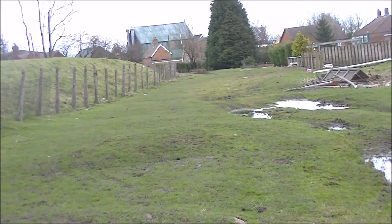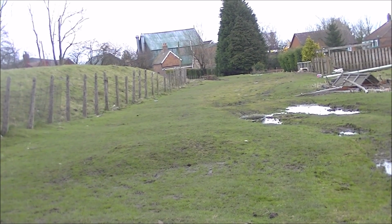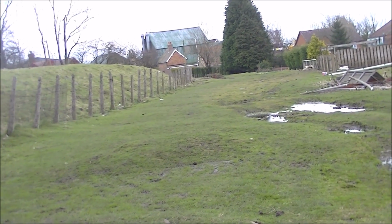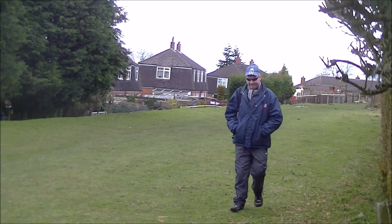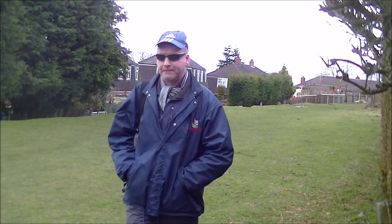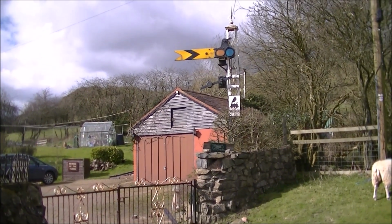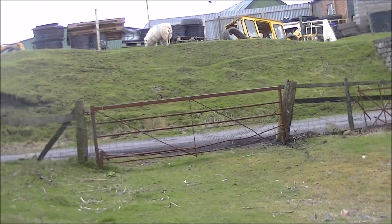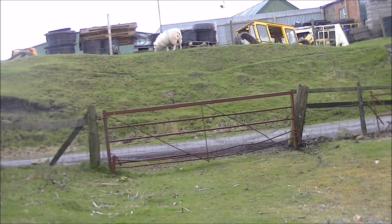Now I'm on that stretch as we go through the village of Clee Hill, and as it curves to the left we can see that the gradient is fairly small. In fact, if anything, it's fairly flat here. And beautifully preserved, one of the signals. Now we've come to the top end of the curve as we're starting to come out of Clee Hill and start to go round the side of the hill itself to the quarry.